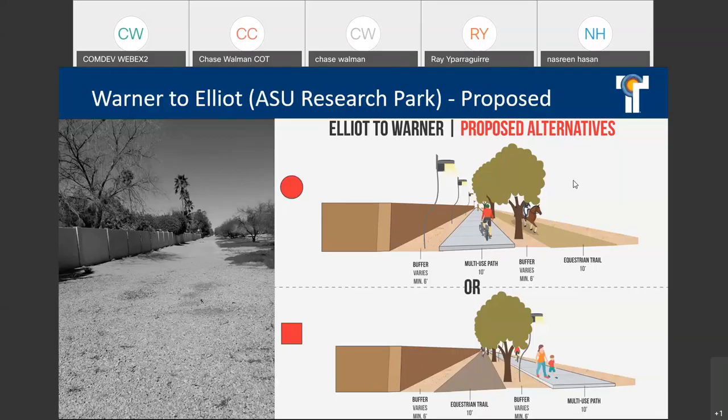So the other concept below that just flip-flops that. And what we're trying to understand is we want to make sure that the light spillage is mitigated as well as privacy, because if you're on bikes or horses, you might be able to see over the privacy wall. So we just wanted to make sure that we take a look at those considerations and make sure we incorporate it in feedback in design. Next slide.